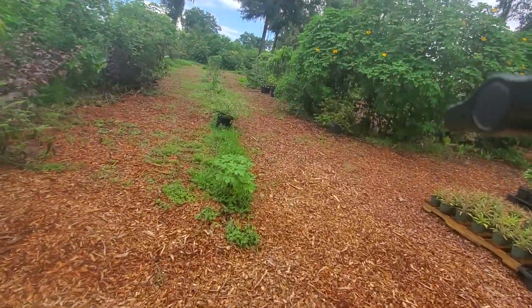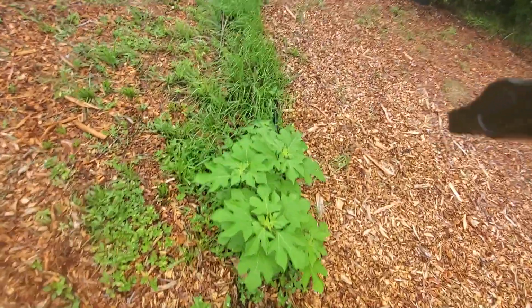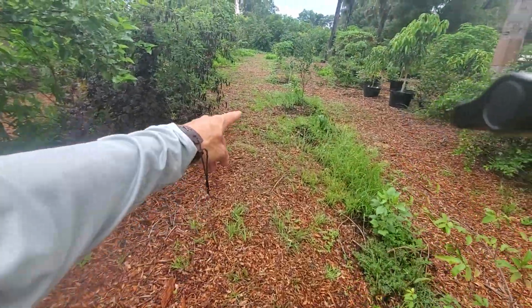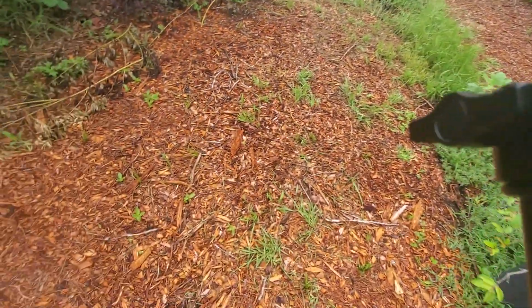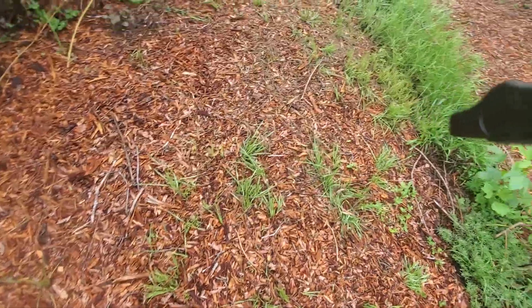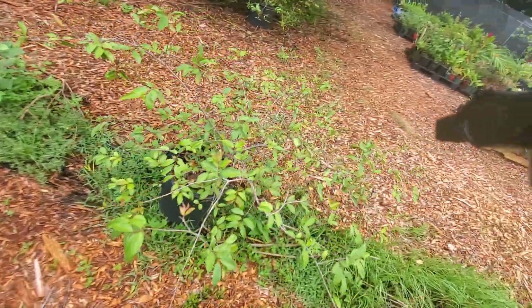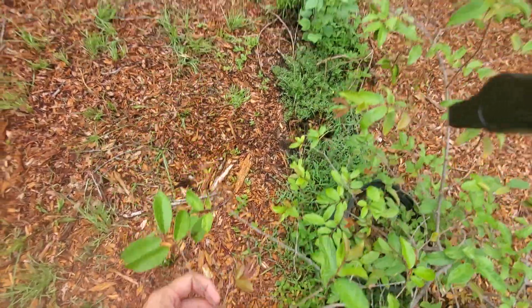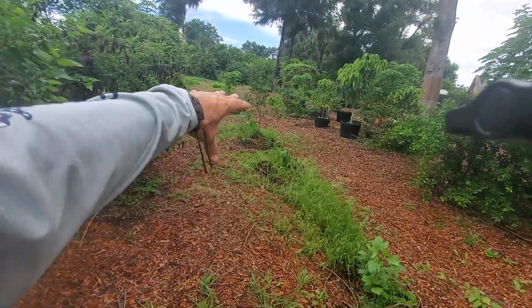Using them as fertilizer. I throw them down, and then as they sprout, here's lane 3. Am I winning the weed war? They're still coming through. You know, grass will always grow through the mulch, but it's so much better than having to mow through here.